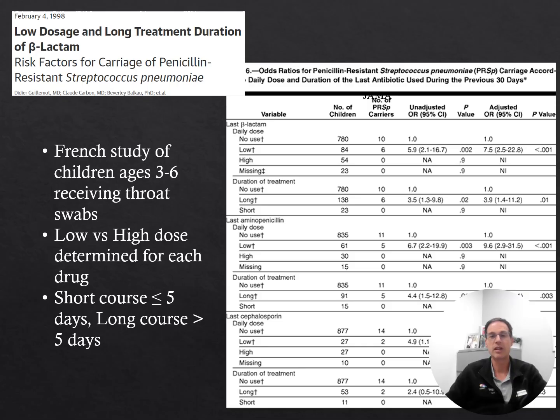There is research on this, including this study from 1998 that occurred in France, looking at strep pneumoniae resistance using long dosage and long treatment durations versus high dosage, shorter durations. What you can see from the table is that the adjusted risk in terms of developing beta-lactam resistance was high, almost 6 to 7-fold with low dosage. And if you used a long duration of treatment, it was almost 4 times as high, long course being greater than 5 days. We need to be careful in using short courses at high dose if we really want to minimize the opportunity for bacteria to develop such resistance.